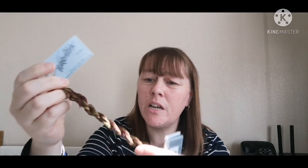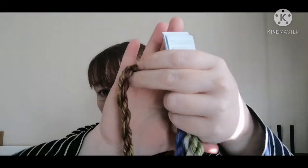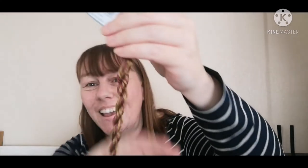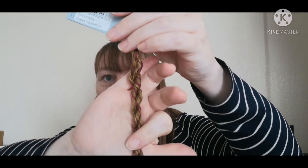Anyway, so I know it'll be a nightmare to work with. It also required some Caron Collection threads. This one is number 204, called Umbria. These are silks. I'm going to try that blinking sun. One second. There. Block the sun out. See, it's gone dark now. Anyway, this is Umbria. These are silks. Water Lilies by Caron Collection.